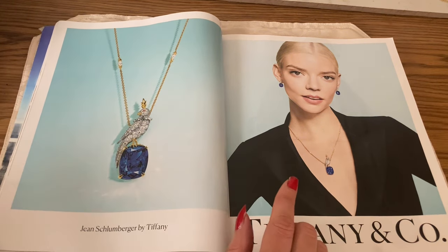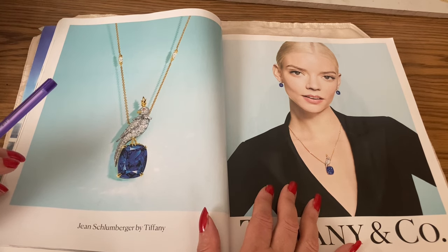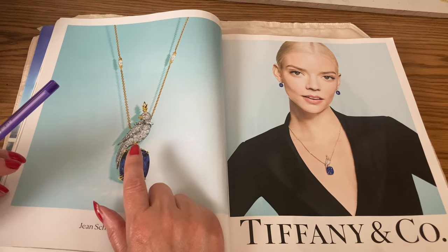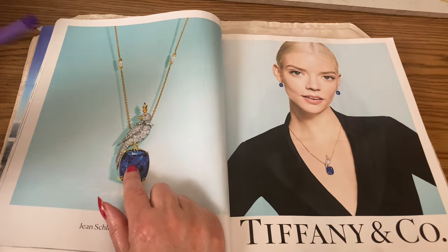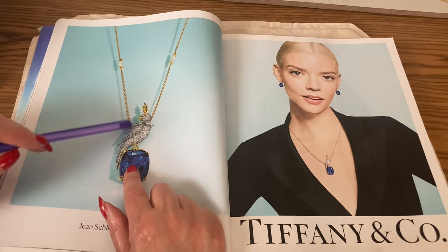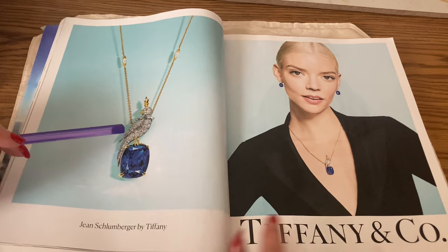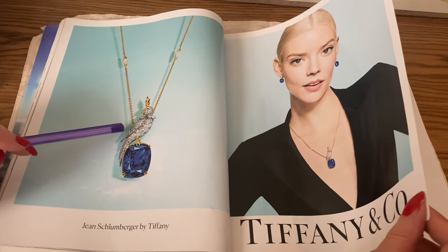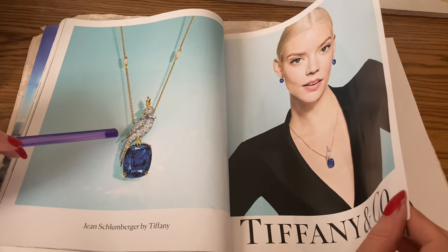And here we have Anya Taylor-Joy for Tiffany. And this is Bird on Rock. This is a cushion cut tanzanite, 16.26 carats, in yellow gold and platinum. The construction, it's got a lot of different stones in it. The eye is a pink stone, I think. A lot of different cuts of diamonds to make up the bird. She has it on there. And I'm pretty sure that this necklace, as photoed, is $88,000, I think. She's so pretty.